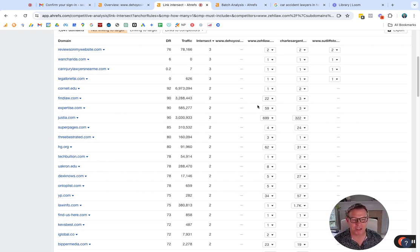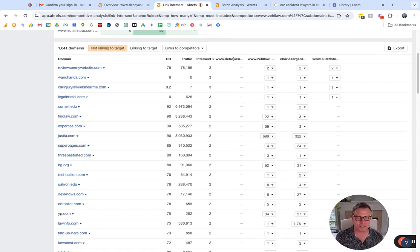But important to note that position 1 and 2 in Google Maps, they all have backlinks from all these directories. And De Hoyos, again, notice De Hoyos doesn't have backlinks from any of these directories, and again, De Hoyos is ranked number 20, nor does De Hoyos have backlinks from any of these four sites that all three, position 1, 2, and 3 sites have backlinks from.